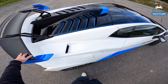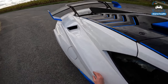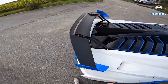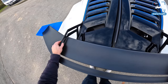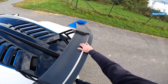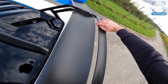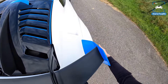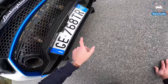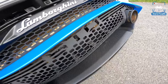Now of course we have this massive wing, we've got these fins down the side, as you can see here, that direct air into this little duct here, and of course the rear wing. Now we don't have the ALA system anymore, the ALA, Aerodinamica Lamborghini Attiva, so we just have a passively adjustable wing, basically. So manually adjustable, three settings for the rear wing, which is absolutely gorgeous with this slot in here and these painted winglets, absolutely gorgeous. Of course we've got a big diffuser as well, all carbon fiber, exposed exhaust, really, really gorgeous.